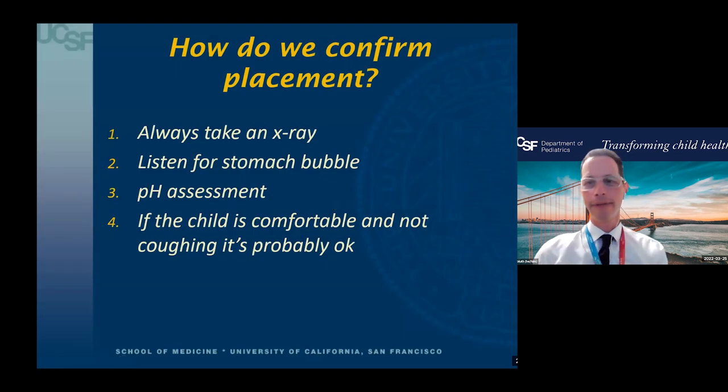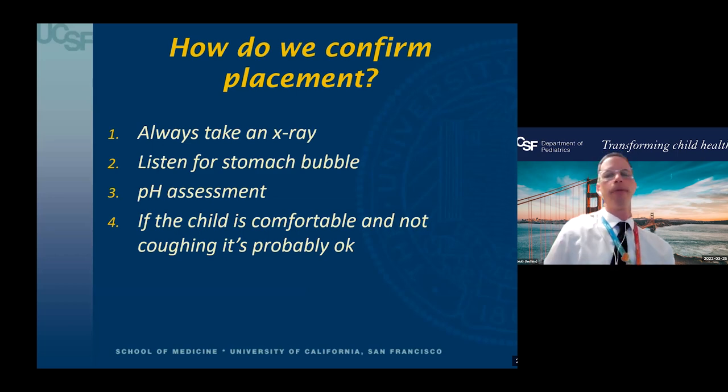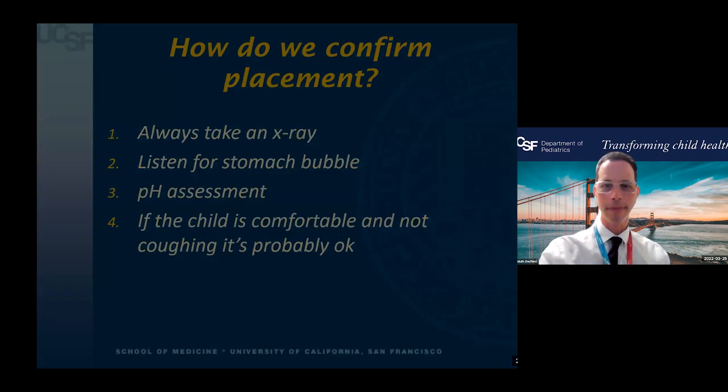So if you just think for a second, you don't have to answer in the chat or anything, but how do we confirm placement? Do we always take an x-ray? Do we listen for the stomach bubble? Do we do a pH assessment? Or just accept the fact that if the child is comfortable and not coughing, it's probably okay?